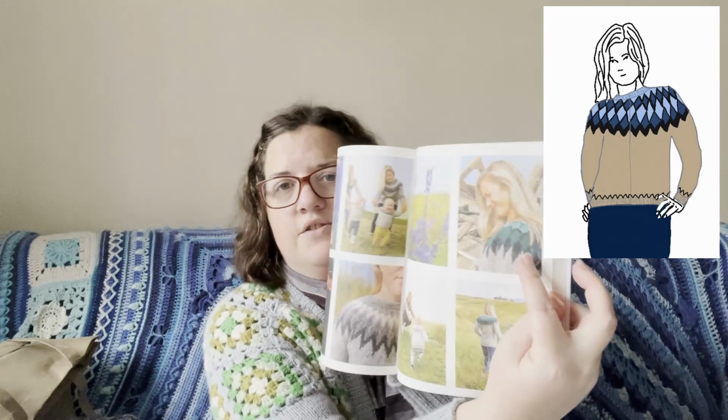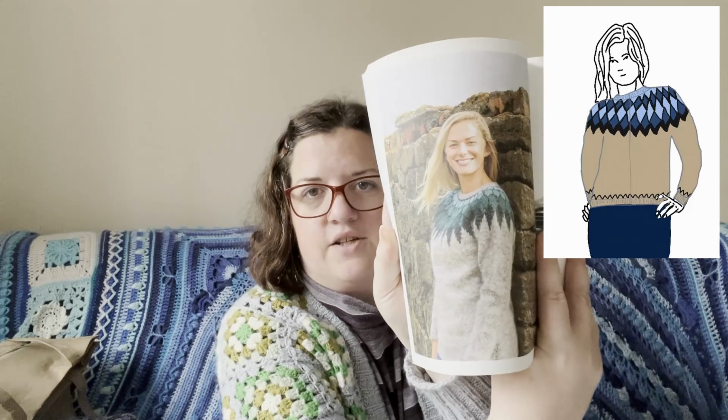I had a little bit of a dabble in Procreate, and this is a rough idea of what I've got in my head. It's not dissimilar to one of the patterns in the book. It's not dissimilar to, if I just find it again, this one here, which is the ice drops pattern. So there's a better picture of it there.